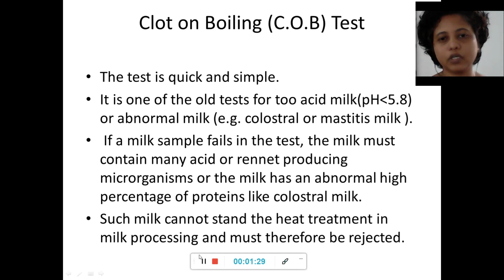For example, if there is colostrum milk, the first milk, as well as mastitis milk, that is, when the mammary glands have been infected, what happens? It will be too acidic, and in such cases you can find it out by the clot on boiling test. If the milk sample fails in this test, the milk must contain many acid or rennet producing microorganisms, or the milk has an abnormally high percentage of proteins like colostrum milk. And such milk cannot stand the heat treatment in milk processing and must therefore be rejected.